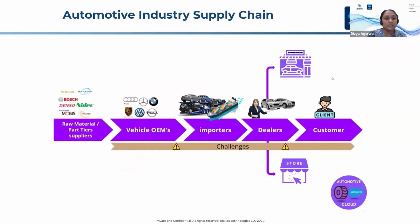It all starts with the OEMs, or original equipment manufacturers, demanding small parts or raw materials from suppliers such as Visteon, Harman, and Bosch. These suppliers provide the raw parts of vehicles, and OEM manufacturers like Audi, Volkswagen, and BMW assemble these parts and make what we purchase, that is, a vehicle.